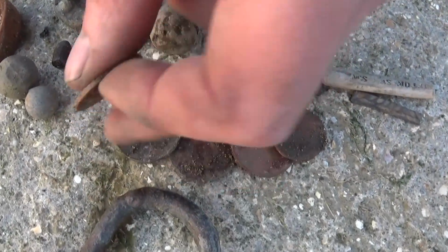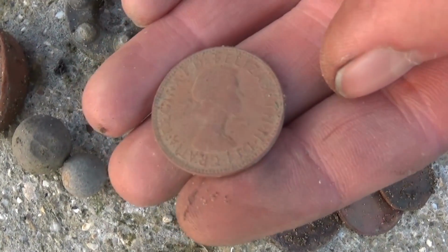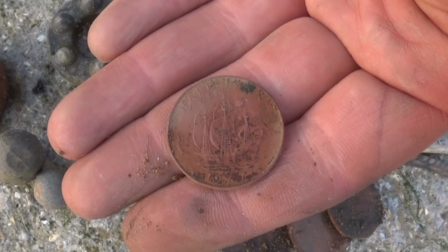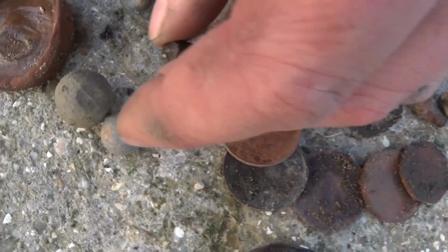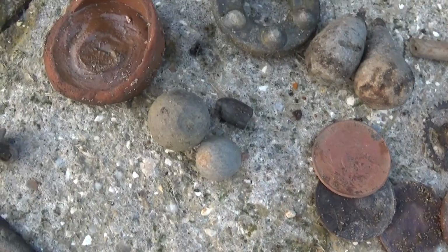But you know, a few coins there. That one's the oldest one. That one's an Elizabeth II halfpenny. Ship's halfpenny. Seem to find a few of those for some reason. Very nice. 50s, I think. Tiny little lead bullet, as well as some musket balls. When are the musket balls from? Or are they quite difficult to date?